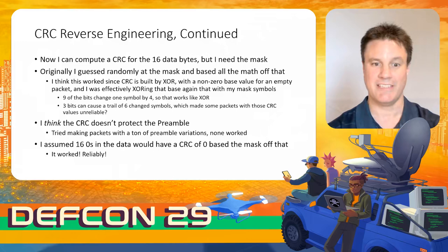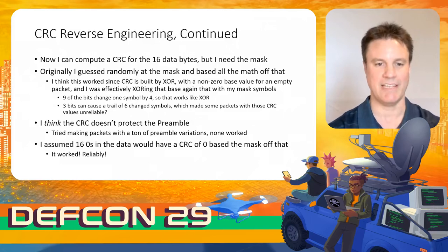I think the CRC doesn't protect the preamble. I think it's only covering the data. I tried coming up with counterexamples. I tried making a ton of different packets with different preambles and testing all possible CRC values, and couldn't make any other preambles work, so that's just an unknown. Also, I went with the assumption that the CRC of those 16 bytes, if they were all zero, would be zero, because that's how CRCs work, and based my mask off that, and it worked.